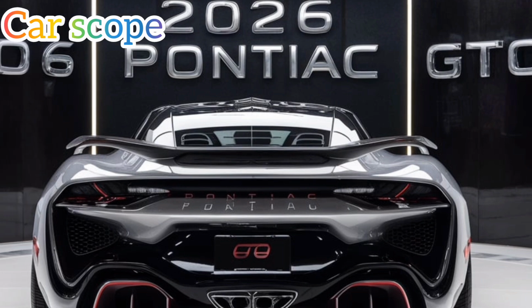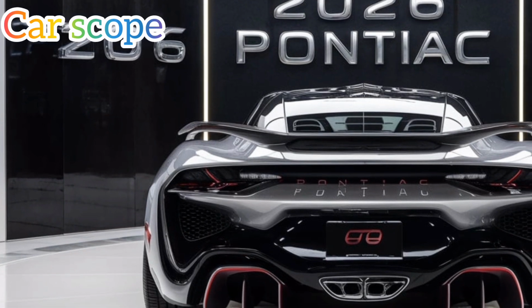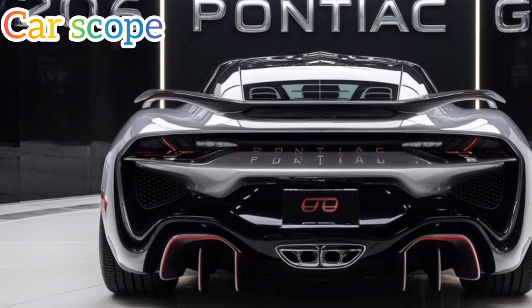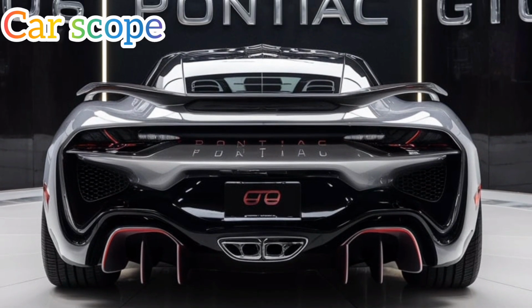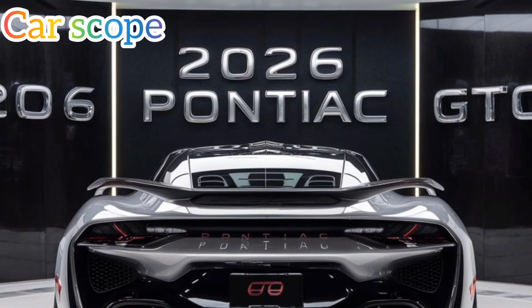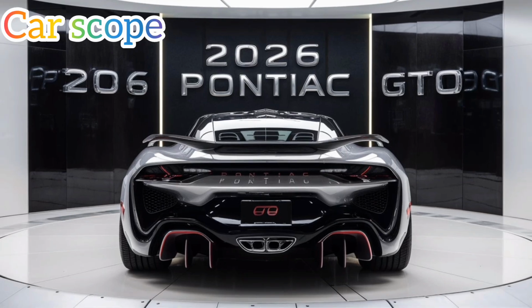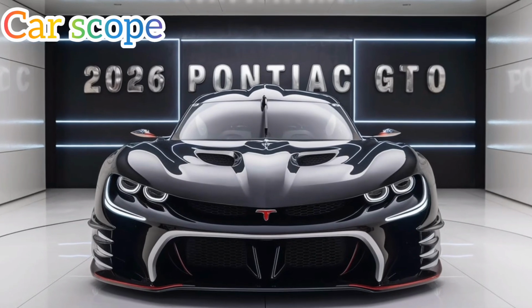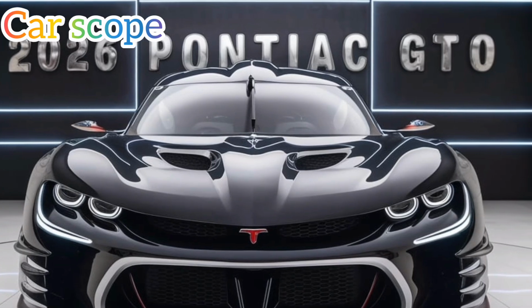In the end, the 2026 Pontiac GTO isn't just a nostalgia play. It's a seriously capable, beautifully crafted performance machine that happens to wear one of the most iconic badges in American automotive history. It's bold, unapologetic, and exactly what a modern muscle car should be. While the market shifts toward EVs and autonomous tech, the GTO stands as a rebellious outlier, a combustion-powered celebration of speed, sound, and style. It's not trying to please everyone, and that's exactly why it'll earn such a loyal following.